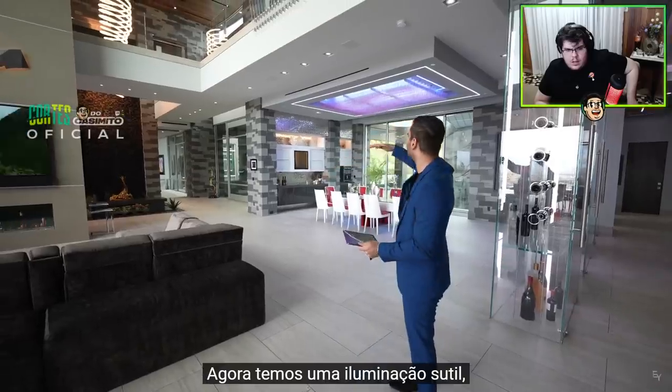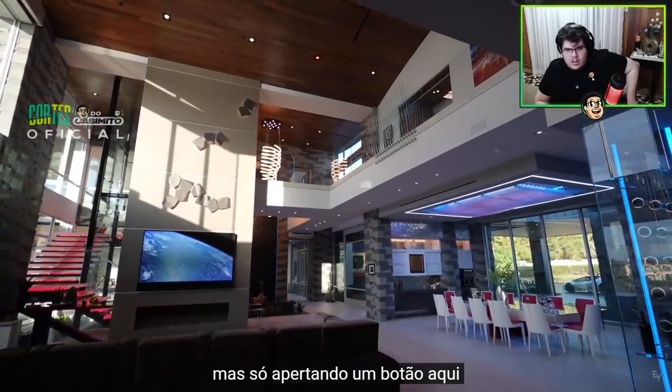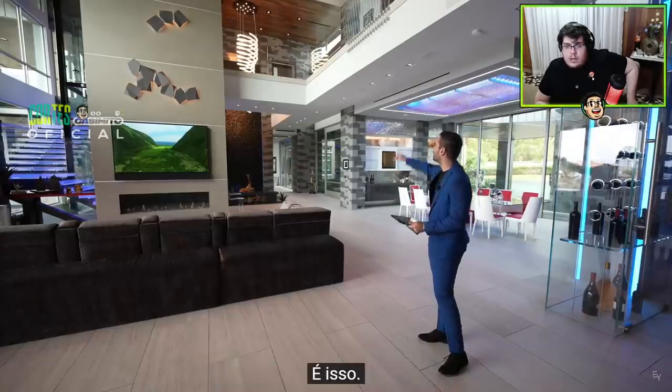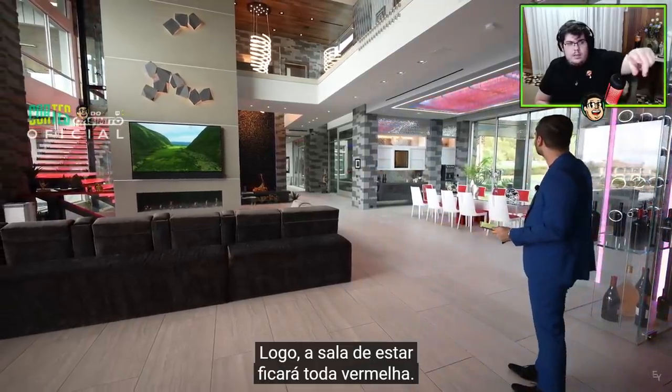We currently have this subtle, regular lighting, but with a push of a button here, this is when you're going to see the darker tones with the reds. And there you go, you can see it on the top floors. Soon the dining room is going to turn all red.